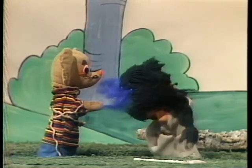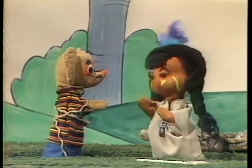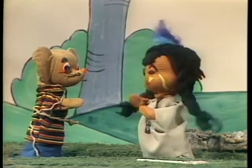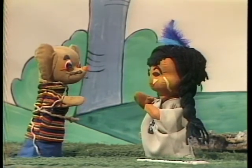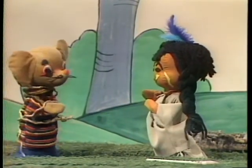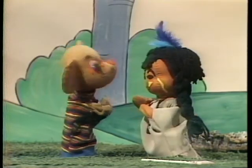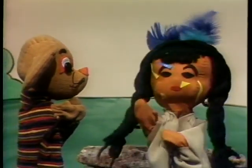Oh, I guess that's why my father, Chief Blue Jacket, never wants to take me along on his trips. He says I never do anything right. Oh, don't feel bad. I'll help you if you'll loosen these ropes, okay? No! I captured you and you're my prisoner. Oh, yeah? Well, look at this. See, I'm free. I can't even tie a rope right. I guess I'm your prisoner now.